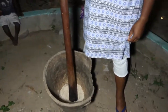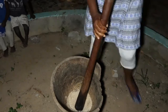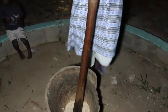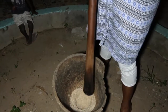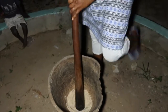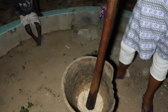So what do you eat with the porridge? Is it just the porridge? Do you drink it or you eat it with something else? Is it like a thick soup? This is more like oats. Oats, okay, yes. So like porridge oats. Yes. The only thing, if you want, you can put powder coconuts and milk.